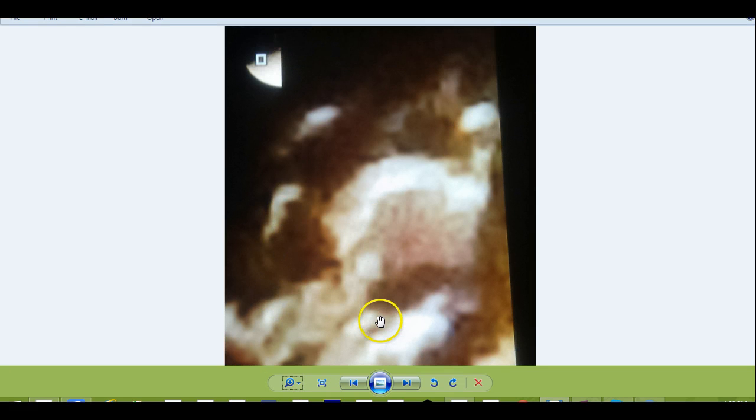Honeycomb type of patterns. Little holes on the side of that one. Little holes everywhere. Openings there as well. Okay, this is a good one because we see that sudden rise and then that object there.